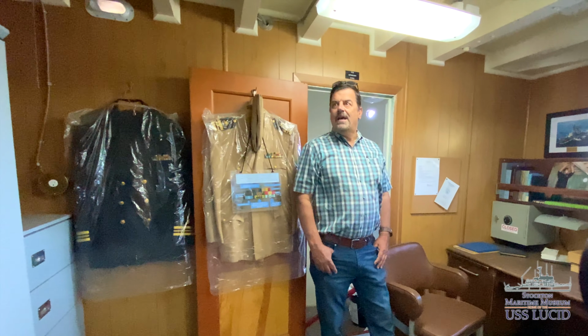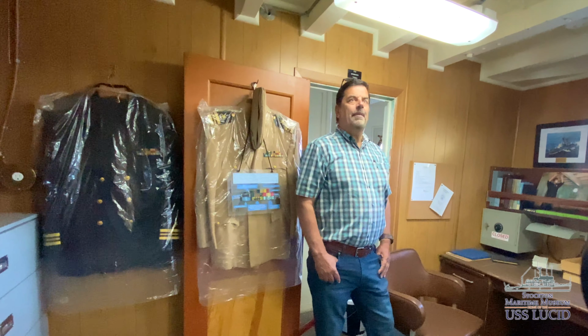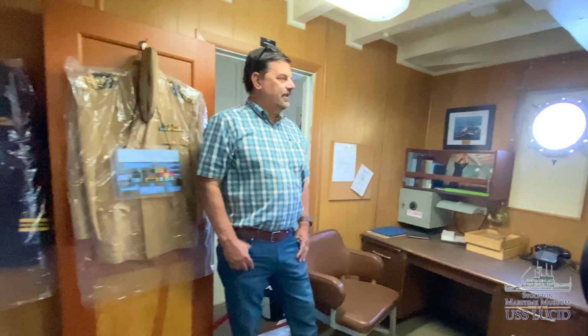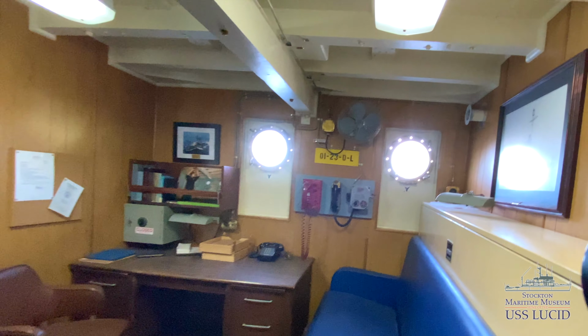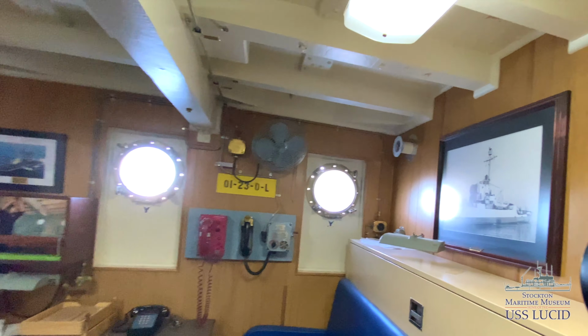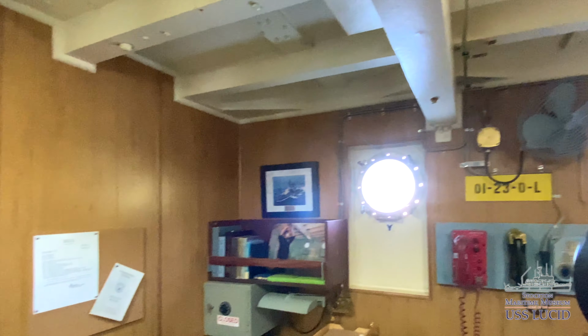Okay, we've proceeded down to the O2 level, and obviously we're in the captain's cabin. This cabin is also substantially completed. It's kind of our pride and joy. We've had some volunteers come out and actually spend the night here from out of state, coming to work on the ship. So we've let them stay in here.